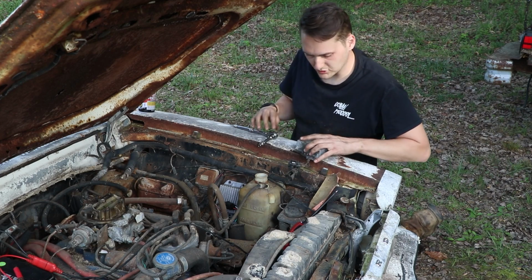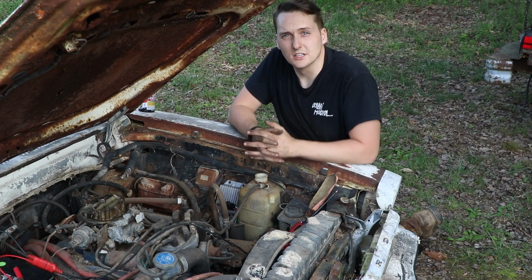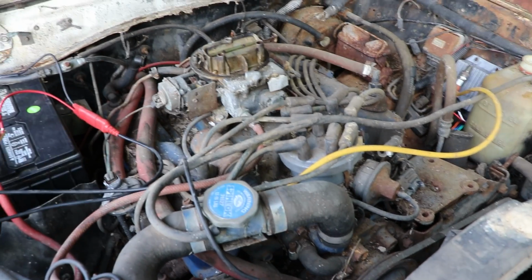Okay, everything should be good now. Now we're going to see if we can make this thing actually run for the first time in, well, 27 years. So I was a bit suspect of our coil.